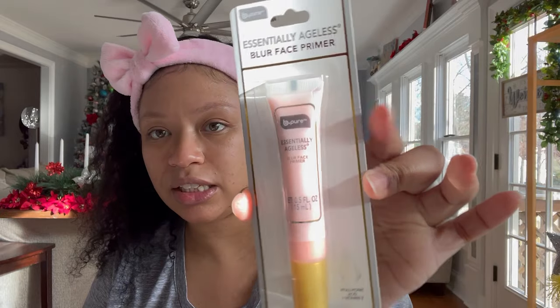Those are all my little goodies. I really want all these products to work very well because then that means makeup is not gatekeeped behind the price. First, we are going to start off with this essentially ageless blur face primer. This is what it's looking like.